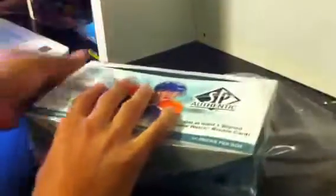Here we go. You can open this the same way. No, it doesn't work the same, I guess. You guys would like the nice bonus of SP Authentic, so I threw it in there. Perfect.